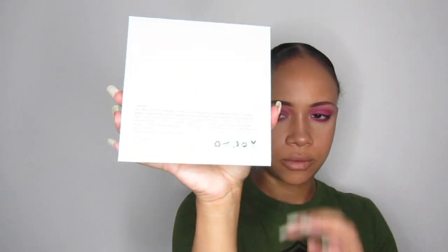On the back of this palette, it gives you all of the ingredients, and the first two ingredients are talc and mica. But it also says that it is cruelty free, and it has the cruelty free bunny here at the back as well. So that is something I do appreciate.